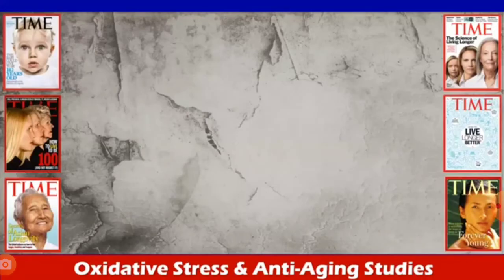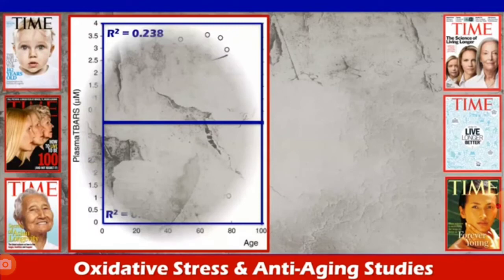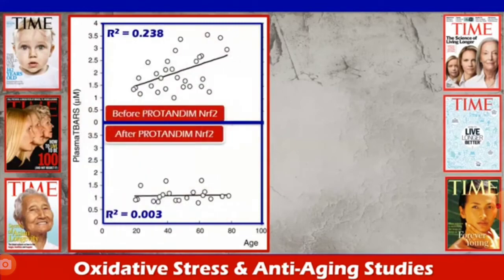Now, I wanted to show you this human study that we did. It was our very first study, and we compared oxidative stress in 29 different people from the ages of 18 up to the age of 78. And with these oxidative stress levels, you can see the older they are, the more oxidative stress they had.